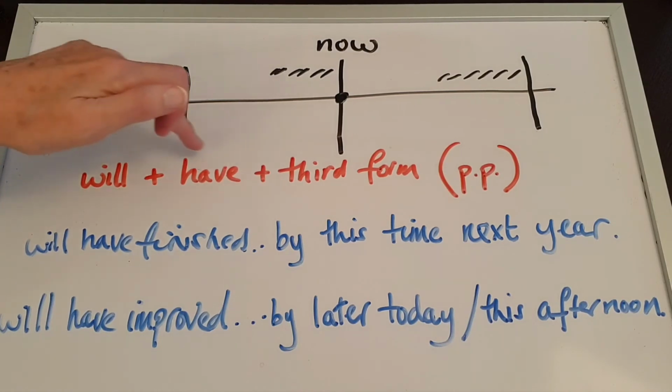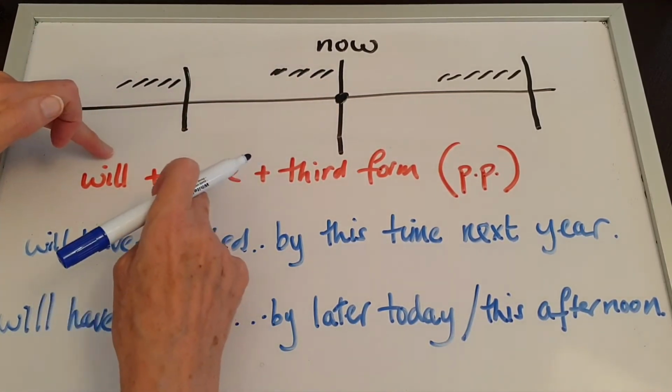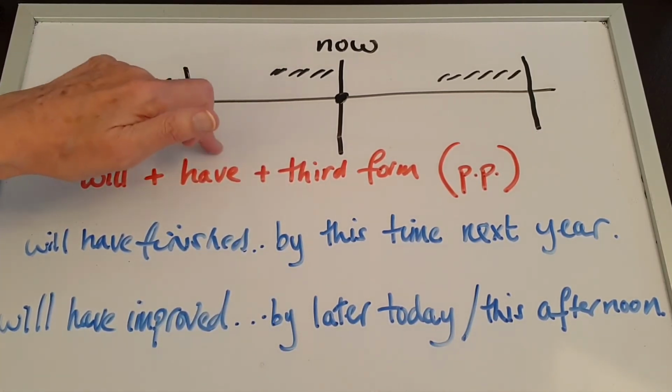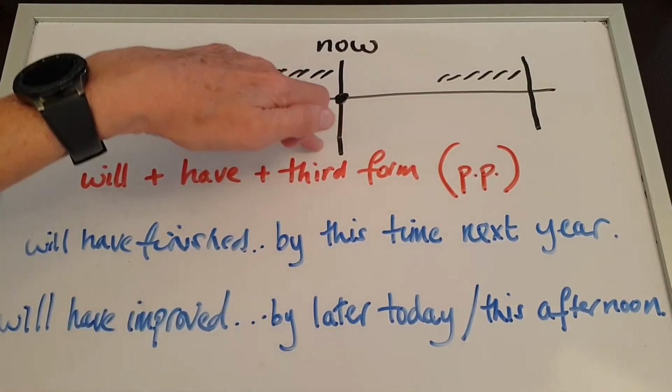Will plus have plus the third form. After will, it must be an infinitive form, which is why it's have. So will, have, and then the past participle, in this case, finished or improved. So there we are. English grammar, the future perfect tense, it's easy peasy.